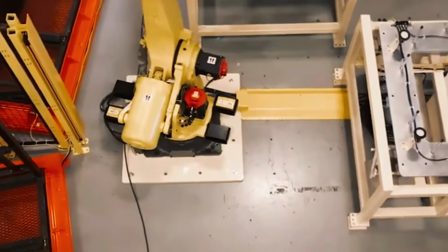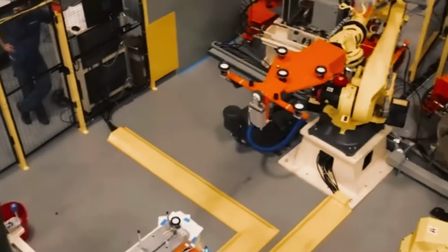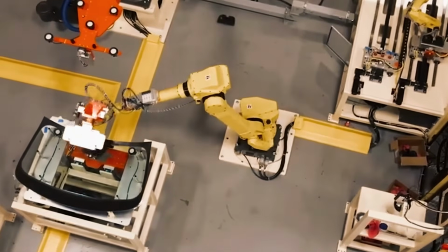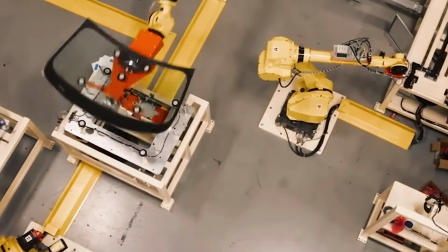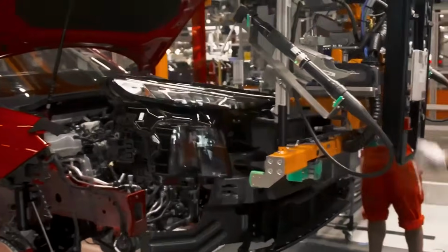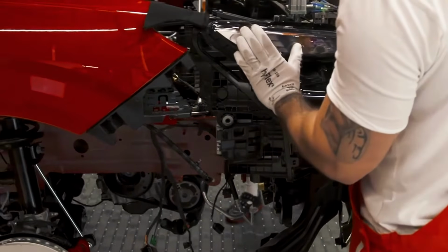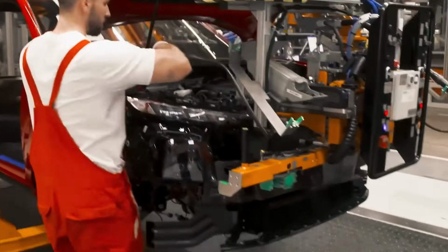Moving further down the line, glazing robots install the windshield and rear window. Each piece of glass is handled by vacuum pads and oriented with exact angular positioning. The bonding adhesive is applied in a continuous bead that is metered by flow control systems. Once the glass is pressed into place, ultraviolet lamps initiate the curing process to secure an immediate initial bond. Side mirrors, wiper arms, and the roof antenna module are attached next.